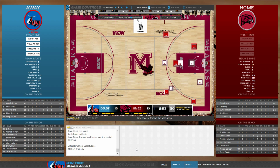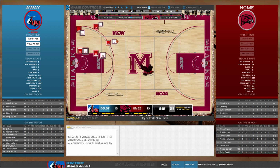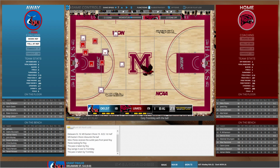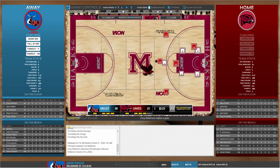Maryland Eastern Shore substitution. Corey Trombley comes back in at center because they realize Mike Williamson is hurt and has thus 0 energy. Ball is inbounded to Roy. Roy takes it top of the key. He passes to other Roy on the right wing. Over to Trombley on the right elbow. Back to Roy, right wing. Roy back to Trombley, right elbow. Trombley takes the shot and he scores. 11 points for Trombley so far.